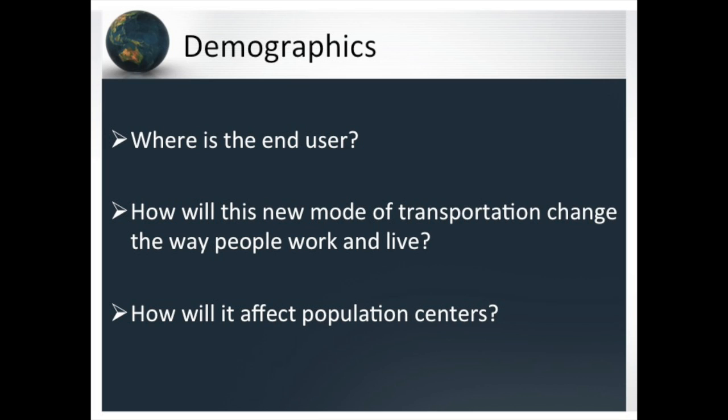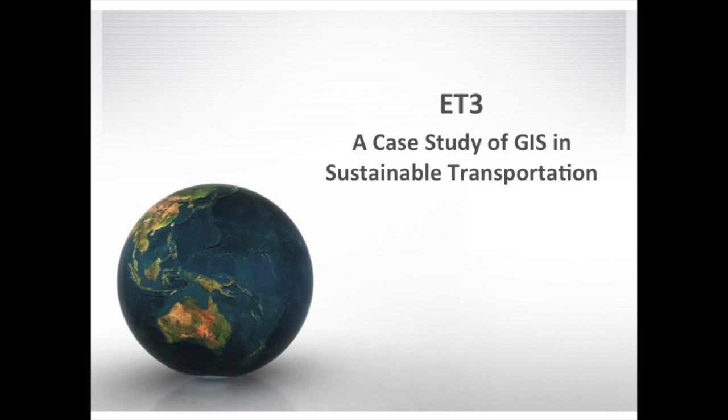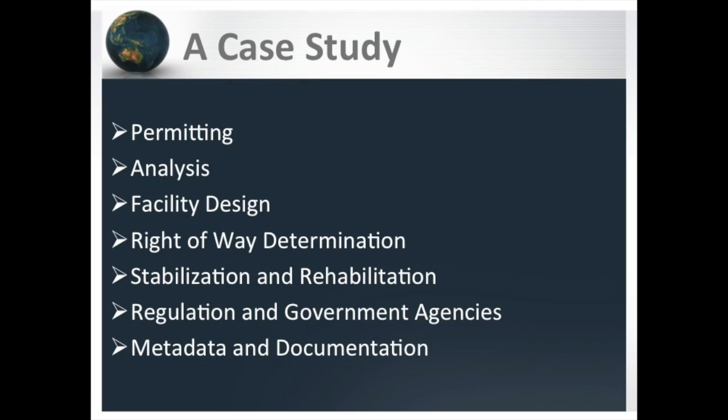So ET3, a case study of GIS and sustainable transportation. And this just highlights what some of the stuff that I've been doing for ET3, what I hope to see ET3 implement, and what they also hope to see ET3 implement. So we're using it for permitting, analysis, facility design, right-of-way determination. We hope to use it for stabilization and rehabilitation, regulation and governmental agencies, and metadata and documentation.